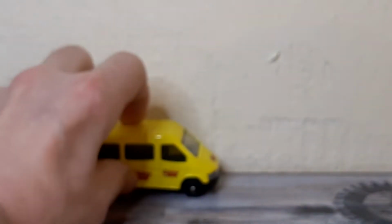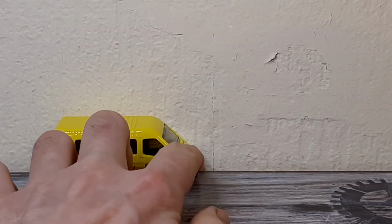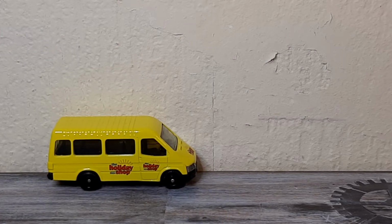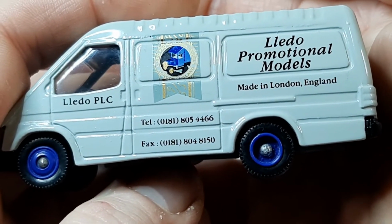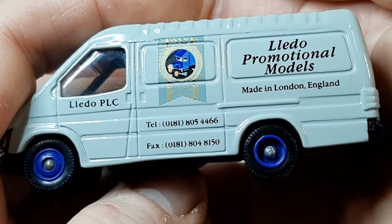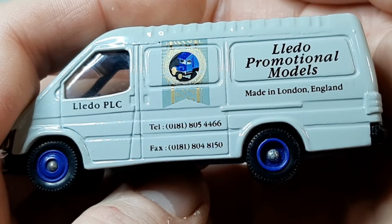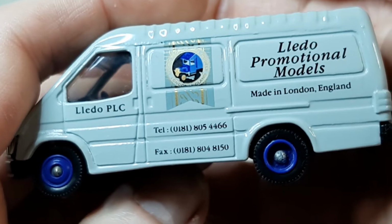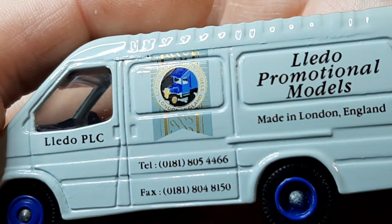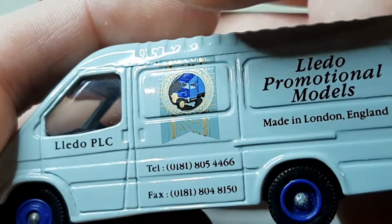So there's a beautiful Ford Transit, and that's a more modern Lido piece. And then here we go, there's promotion for their own vans. So Lido PLC, Lido promotional models made in London, England, and there's your phone number and fax number, and if I bring you in there you can see the logo.